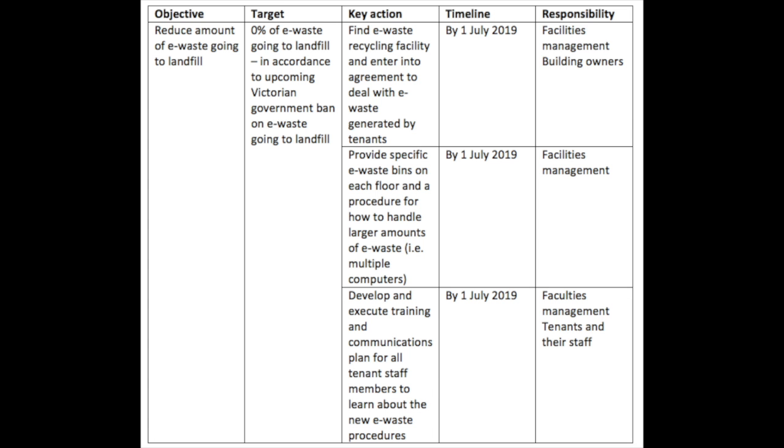A completed risk assessment gives the organisation clarity on what impacts to address in their EMS. The following tables show an outline of an EMS that LaSalle Investment Management could adopt for 222 Exhibition Street. As mentioned previously, there will be a ban on e-waste going to landfill coming into force in July 2019. The table reflects this incoming ban in the target and timelines. It is imperative that the building owners find a facility to take the building's e-waste by the July 2019 deadline. Responsibility for executing this objective falls to the building owners, facilities management, and the building's tenants and their staff.